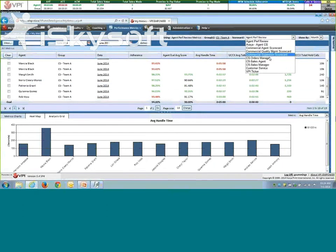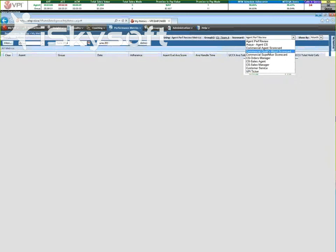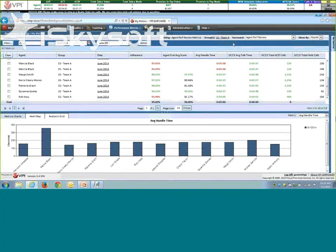And I can also select from a list of scorecards. Now, I want to show you how easy it is to make a scorecard. You might think, this is all really great, but if it's tough and hard, then I'm going to maybe shy away a little bit, right? We want things to be easy, simple to use. Everyone has enough on their plate, right? So this is a very easy process.